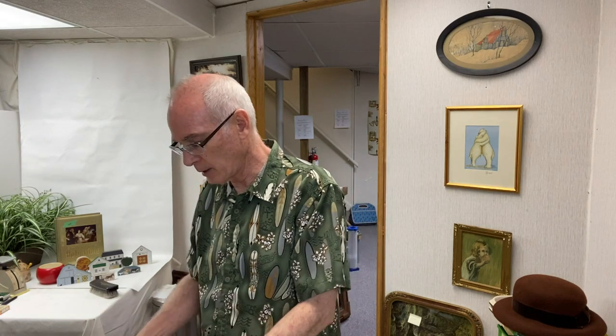So I don't know if I'll do anything with this or not, but yeah, this is a great little big Bible. Feels like it's leather covered on the outside.